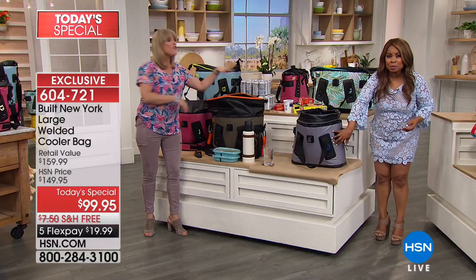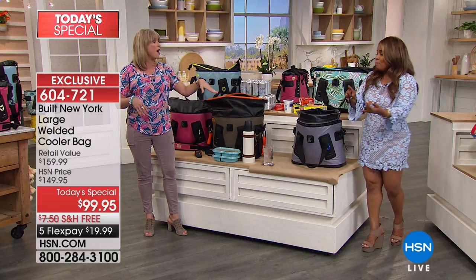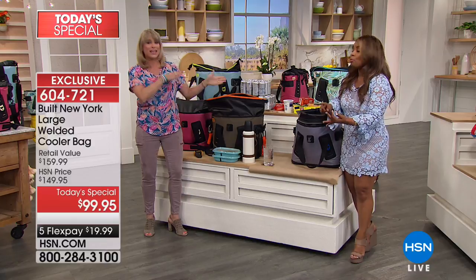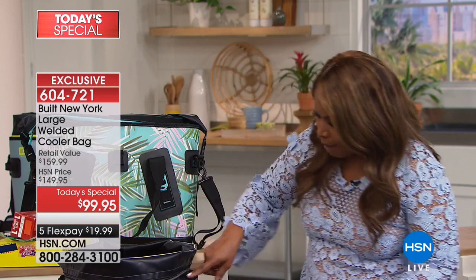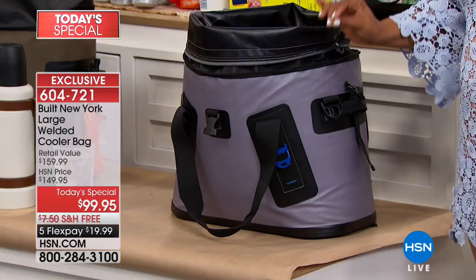By far. It's puncture resistant. Think of a white water raft, how much trauma it takes going down the river. Abrasion resistant. They give you a manufacturer's lifetime warranty. It weighs only 3 pounds. The straps, the stitching, it's the gold standard. And this price is unbelievable.